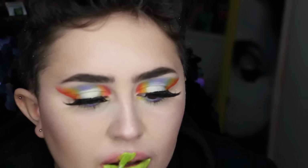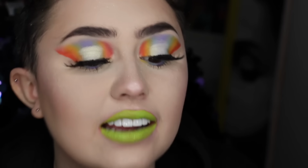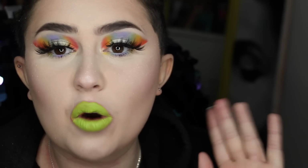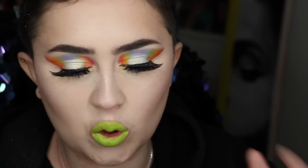This is so cool. It's such a cool, grassy green color. Oh my god, it's the same color as Shrek. I love it. It's so Shrek-y. This took quite a few applications. It's quite streaky and it doesn't come off quite opaque, so you just need to build this up quite a bit.